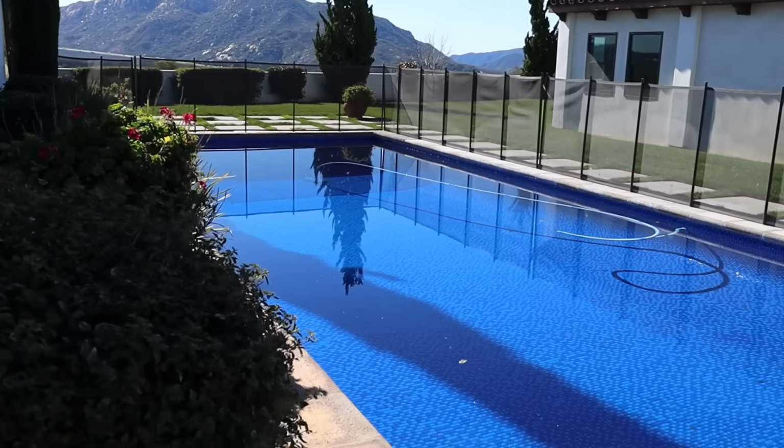All right, so if you see, you have a beautiful view out there. You can enjoy your pool day and night. When it comes time to enjoy your spa, you may want to have it heated up, right? A lot of questions we get asked is what's normal, what's acceptable, how long should it take to heat up a jacuzzi or spa?